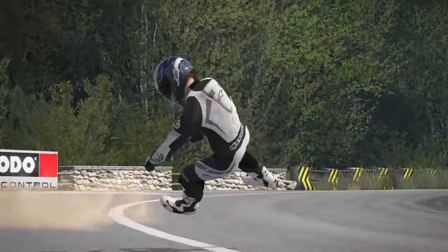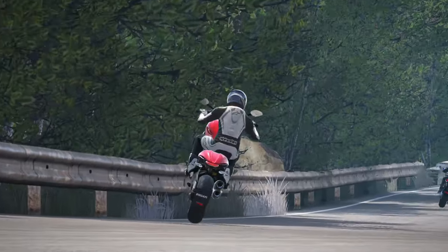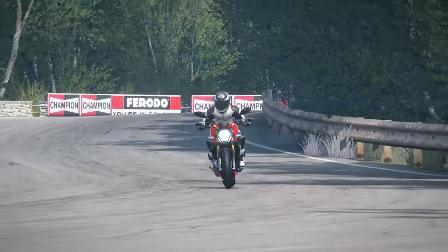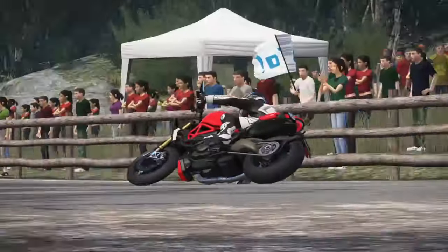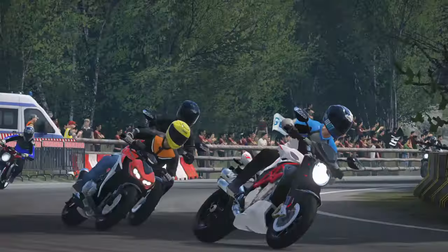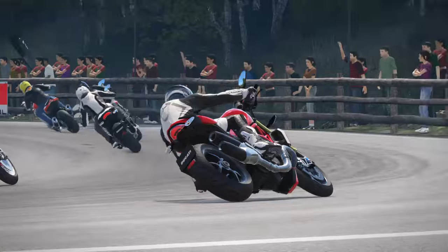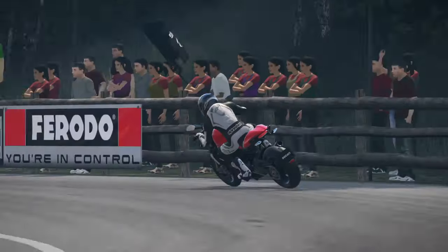Oh my shit, look at that ragdoll. Oh crap. A human might have got killed right there, if that's a real life accident. Probably not. But yeah, this bike, I think this was very good.